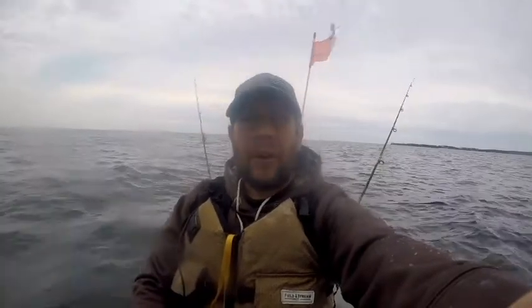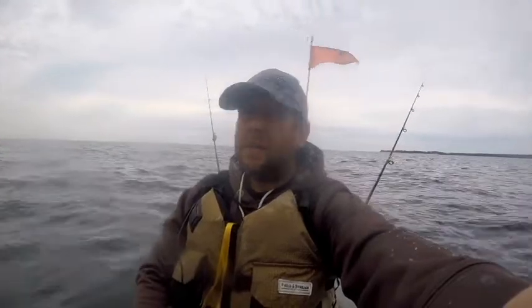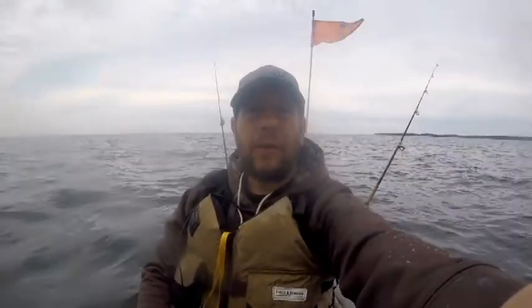I've got some green crab here, and I'm going to head out, try to find the structure, and we've got a nice gentle wind today, so hopefully I can stay on the structure long enough to hook up with some of these blackfish. So let's see how it goes.